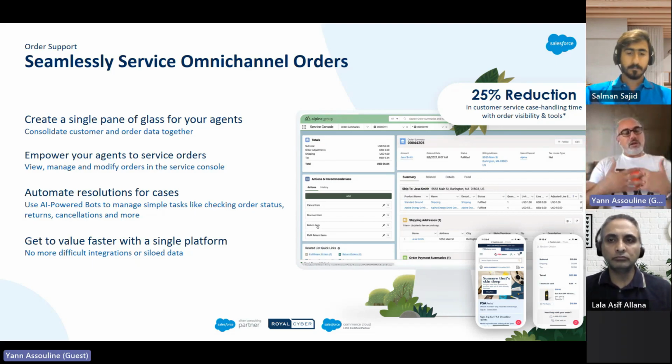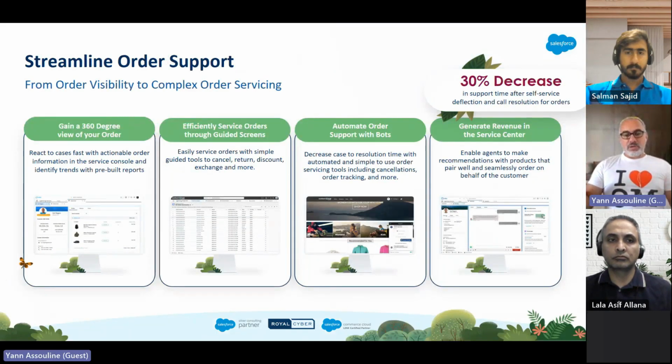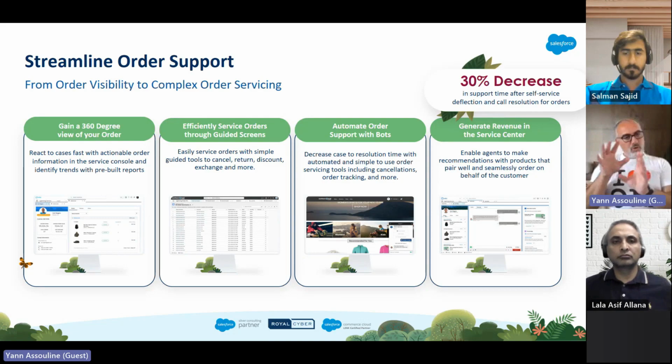So order management and customer service, it's a match made in heaven. So this is a perfect combination. And if you want to have a look at a different kind of use case we can think of, again, first, having from one screen a clear understanding about all the business I'm doing with this specific customer or consumer. I can see all the orders, I can see all the cases, everything from one screen. I can run reports and dashboards, and I can understand immediately without having to log in to a different system. Then what I can do is act on those orders.